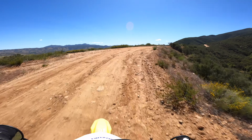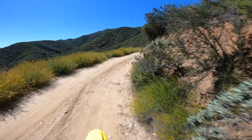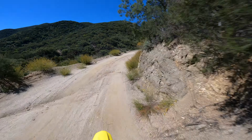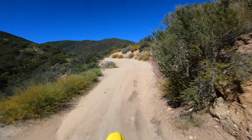Can I catch the guys on the adventure bikes? Got to use that horn on those blind corners. Man, it's hot.